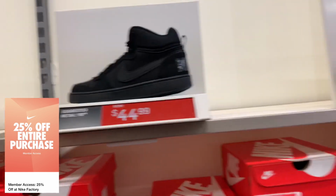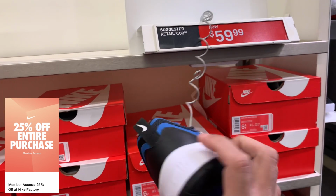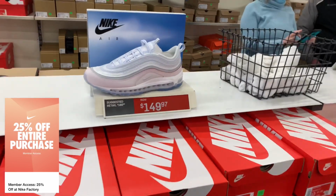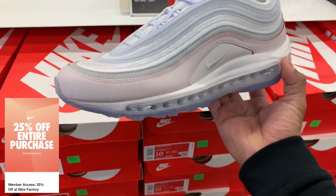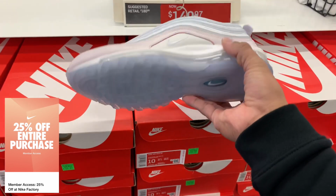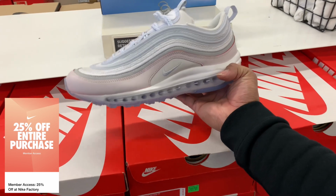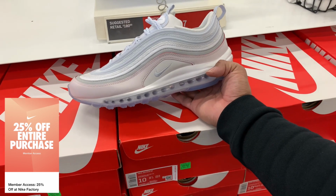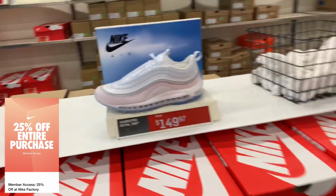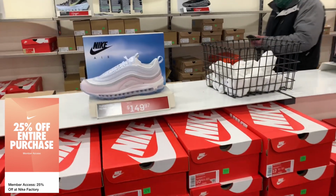Nike Court. You got the Air Max 200 grade school GS, $59.99. So we have here the Nike Air Max 97, $149.97. I like the colorway on this one. Not too much pink, with a lot of icy butter and that white. Ooh, love that color. I like the colorway. $149.97. I'm gonna wait out. We have it in the collection though. Nice color.